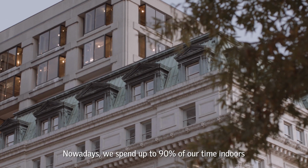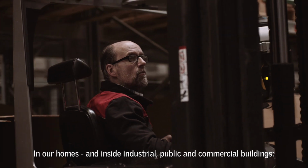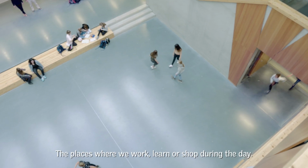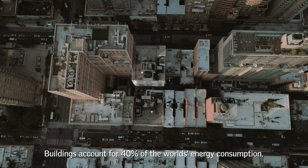Nowadays, we spend up to 90% of our time indoors, in our homes, and inside industrial, public, and commercial buildings. The places where we work, learn, or shop during the day. Buildings account for 40% of the world's energy consumption.